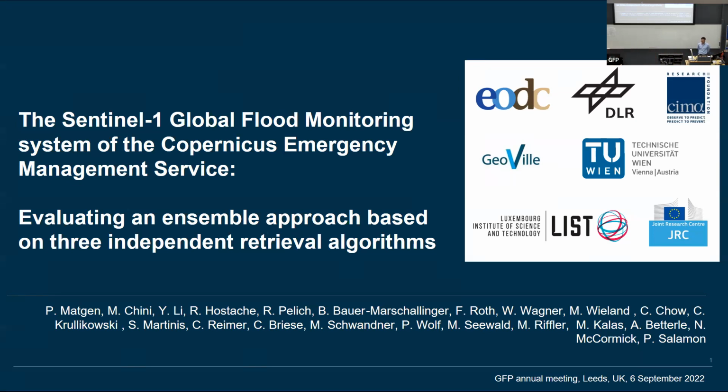I'm at the Luxembourg Institute of Science and Technology, and it's a big pleasure and honor to be able to introduce the Sentinel-1 global flood monitoring system of the Copernicus emergency management service that kept our group busy for the last 3 years, I would say. And I'm actually presenting this on behalf of a large group of people, and you can see the logos of many organizations on top, because it has been a really very large group effort over the last years.